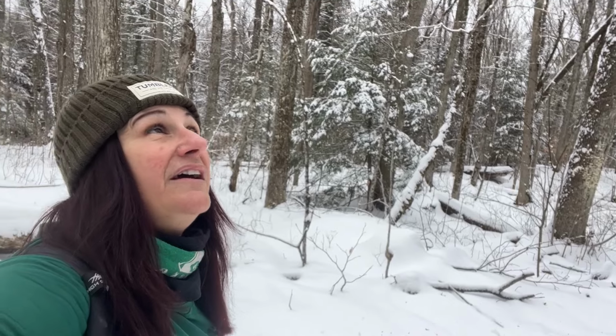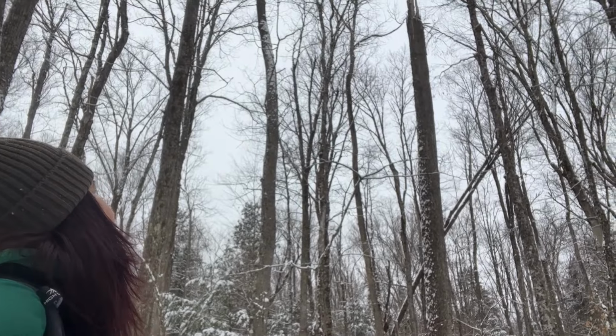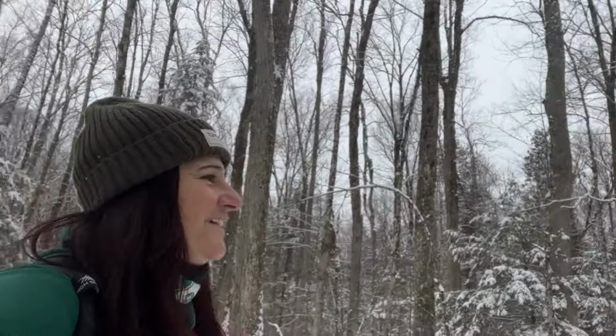Whew. Woodpecker. Hello. It's up there somewhere. Okay, I gotta take a breath.